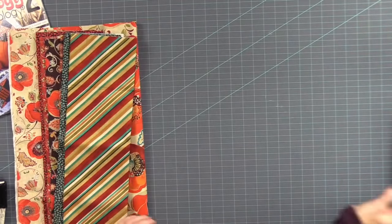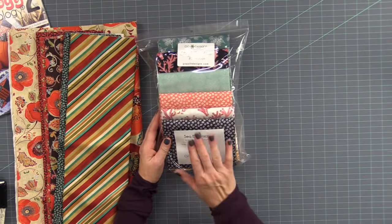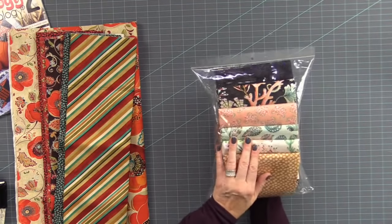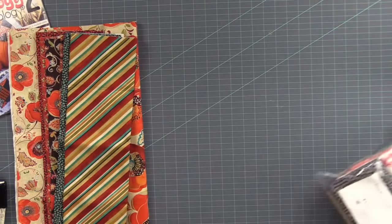And then the other one I just want to show you in the pack, we got Sea Botanica that we had like a few weeks ago. We got a restock of it because it sold out really fast. So we have a restock of the Sea Botanica bundle. So those are the two new bundles.